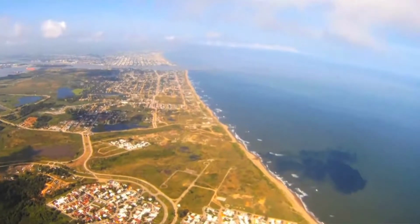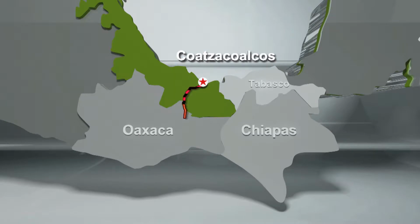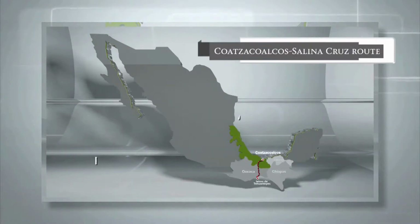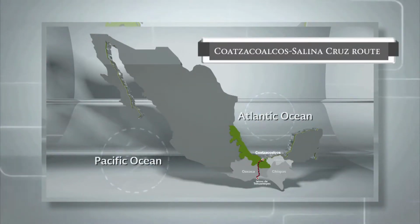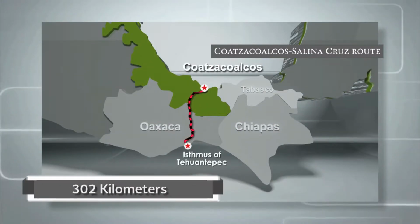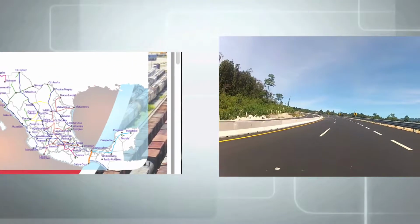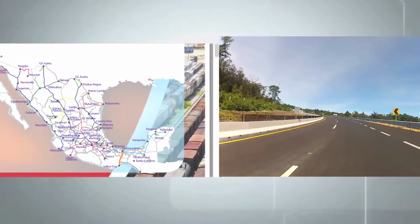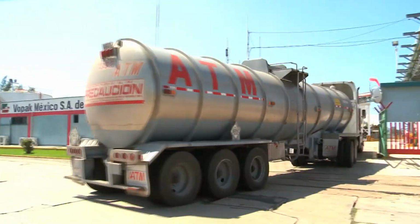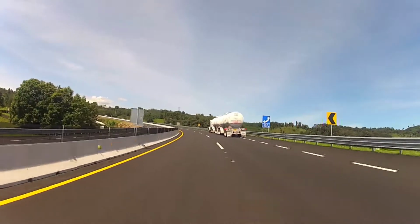The port of Coatzacoalcos has a privileged location, located in the south of the state of Veracruz, right at the entrance to the zone of the Isthmus of Tehuantepec, having the shortest distance to the Pacific Ocean via the Coatzacoalcos-Salina Cruz route in the state of Oaxaca, with a distance of only 302 kilometers to unite both oceans. The port of Coatzacoalcos has efficient connectivity with the national highway network, with 74% of cargo moved via truck transport and the remaining 26% by rail, facilitating the transport of cargo to the interior of the country.